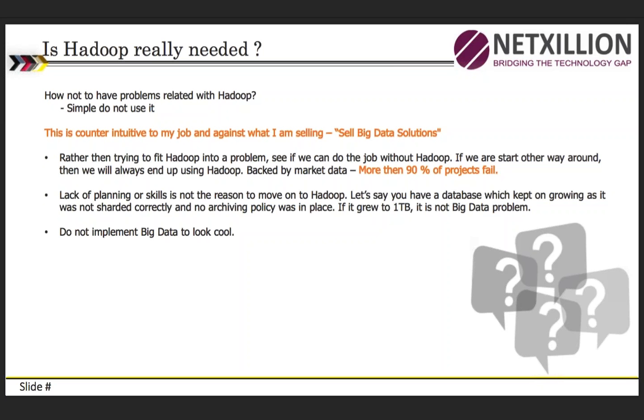Right? So the first question is, we should keep the solution as simple as possible. If I make things complex, they might look cool from a technology perspective, but it will be really challenging to manage, and it will cost you more, right?